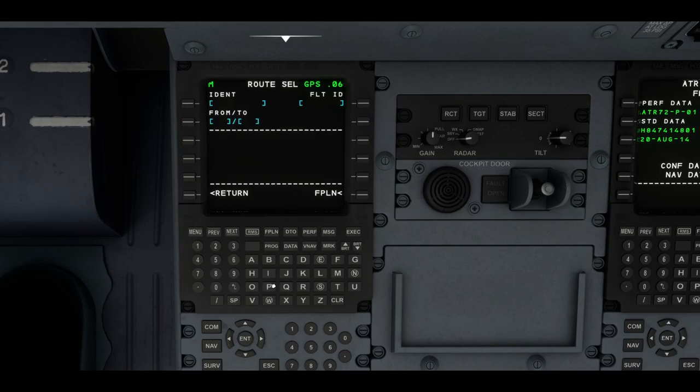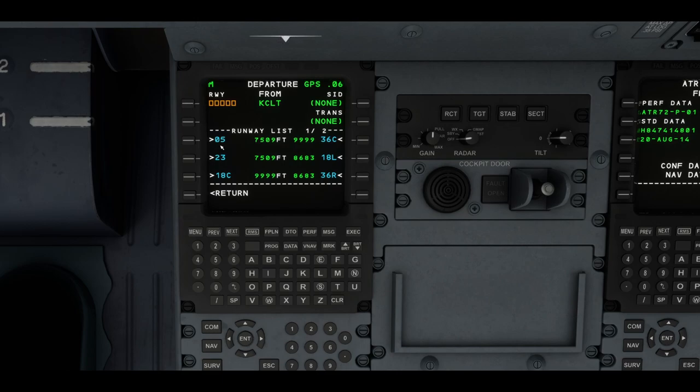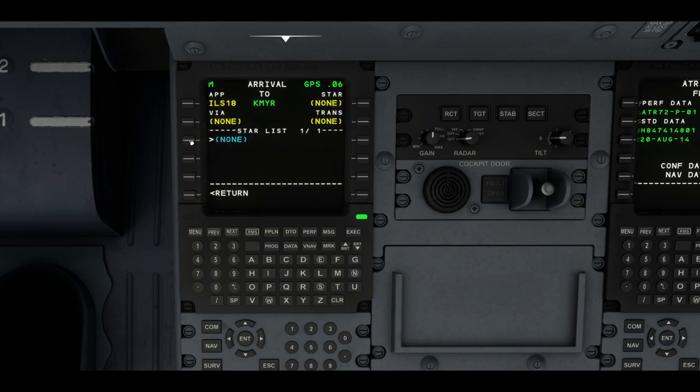And route, and we will be out of KCLT going over to Myrtle Beach, KMYR. I'll just put that right here. There we go, and execute. And then we're going to be departing out of here, runway 18 left on the Queens 4 and the Unjam transition, and execute here. Then we're going to be arriving in Myrtle Beach on the ILS for 18. No transitions here, we'll execute here.